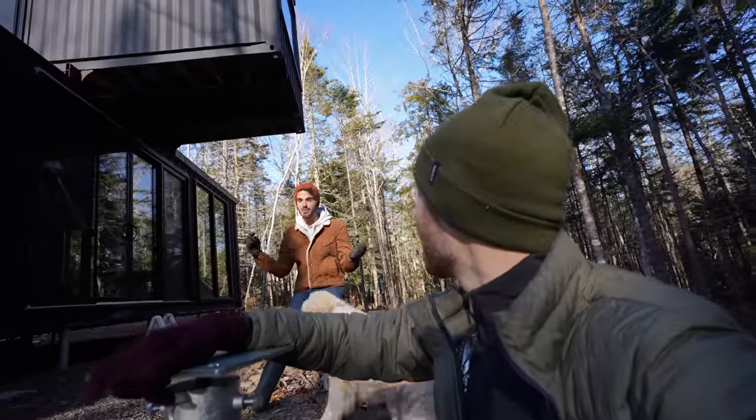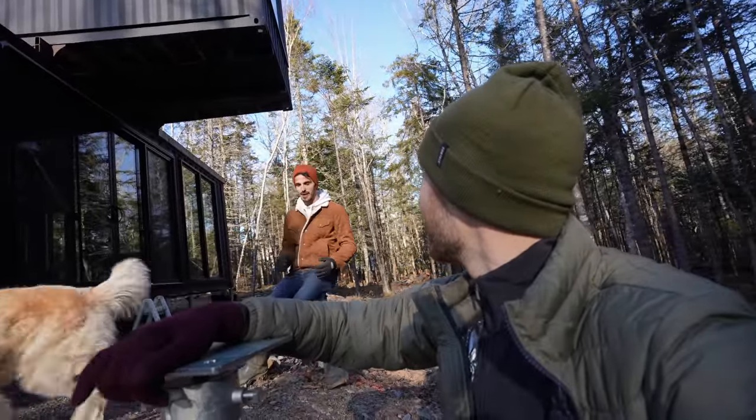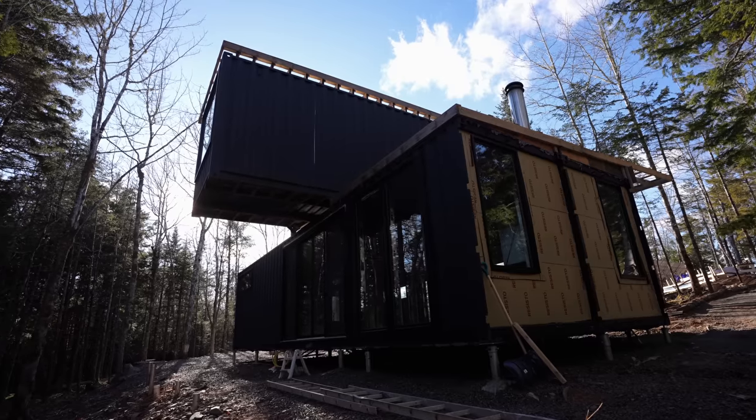It's also really nice being able to actually see the space. Like this is the corner of it. Yeah, it's pretty exciting.